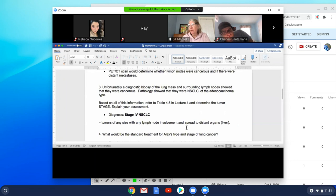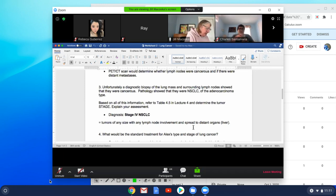Professor, I'm looking at the table right now. Oh, I just closed it. Okay. For stage 2, it says tumors up to 7 centimeters with involvement of nearby lymph nodes. That's what I thought was being described here. I think that, let's see, let me see if I can find it. Oh, here it is.